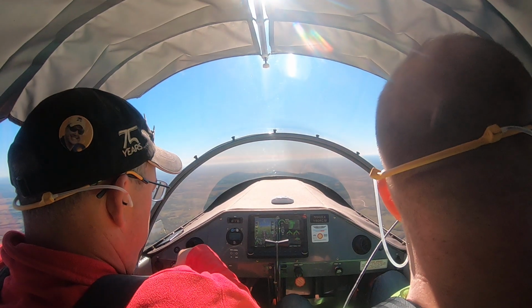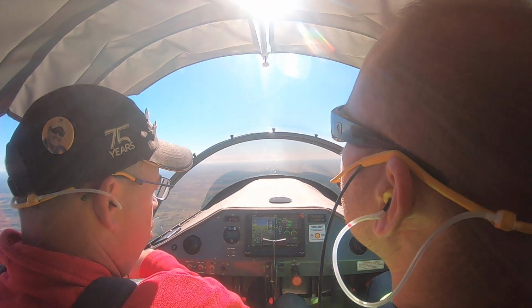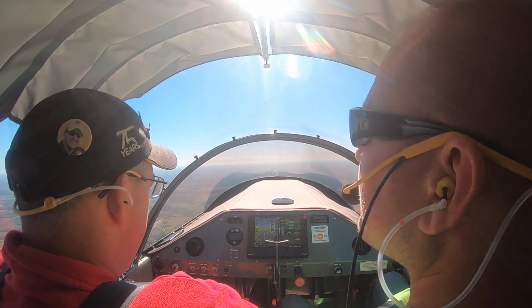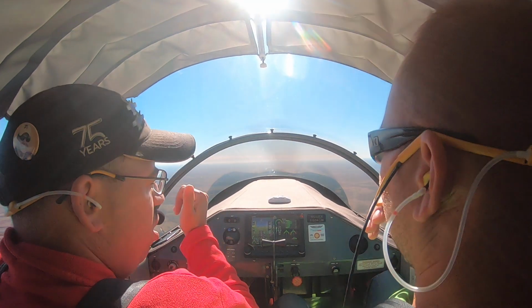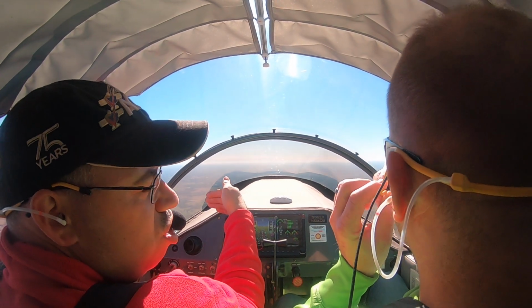Alrighty, so we're leveled off, we've got our engine set to about cruise power, and now we can just enjoy the scenery. You asked about the trim. Just like the rudder has that trim tab to help, the air hits the trim tab, and then the trim tab pushes the rudder to the direction it needs to go.